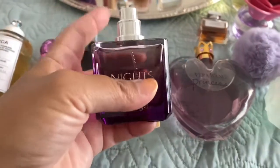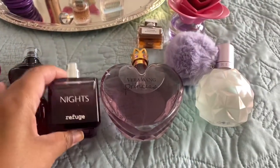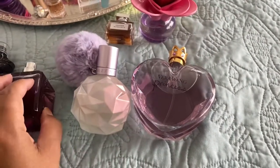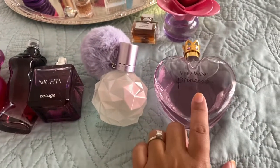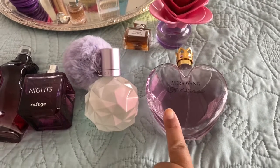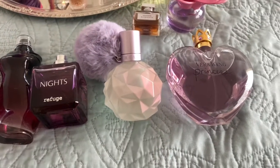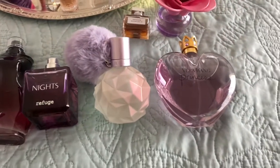And then the Nights one, this is also so sweet and it smells so good. I'm going to bump it to here. And then because the scent on this Princess is a little more muted than these other ones, I have to spray this on a few times a day just to smell it. It's going to be more towards not so favorite. Even though I do like it, it's not that I don't like it, it's just that it takes a little more work and I don't smell it as much at the end of the day.